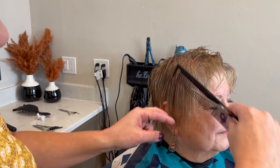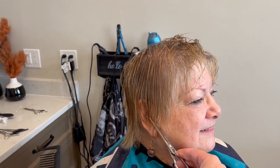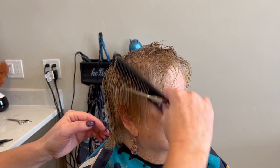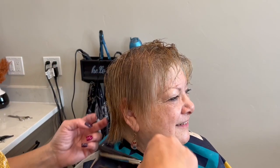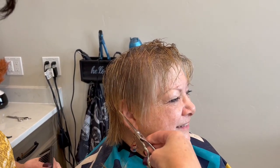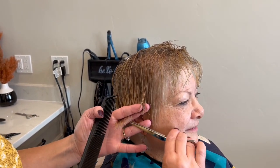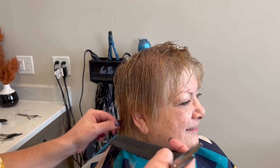All right, you guys, on this part, because now it's straight, we're going to go on a little bit of an angle. We're going to leave a little bit over her ear for now. And I'm going to dry it the way I'm kind of picturing it, fuller here and then kind of in by the ear. If I decide after we're done that it would look better cut up over the ear, then we'll do that. But I'm going to leave it down just a little bit for now till we get it dried.